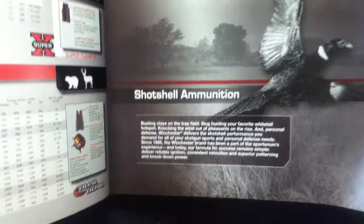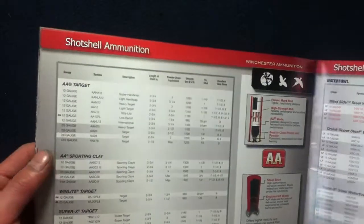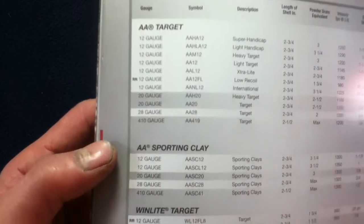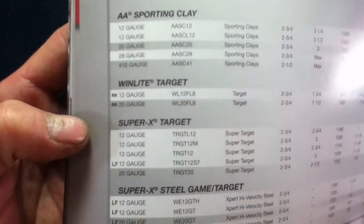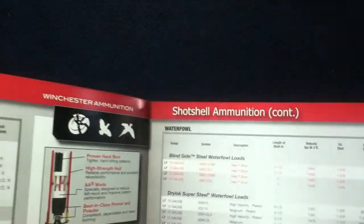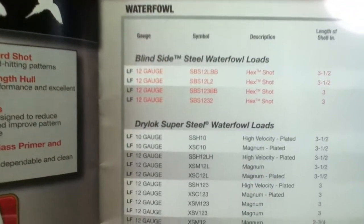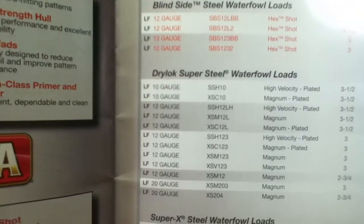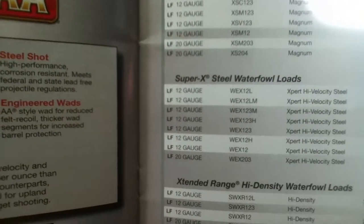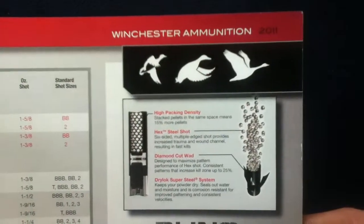Now we get into the shot shell ammunition section. So they start off with AA target, AA sporting clay, WINLITE target, Super X target, Super X steel game / target. A little bit on their feature set there. Here they continue with specifically Waterfowl, their Blindside steel Waterfowl loads, Drylok Super Steel Waterfowl loads, Super X steel Waterfowl loads, extended range high density Waterfowl loads.